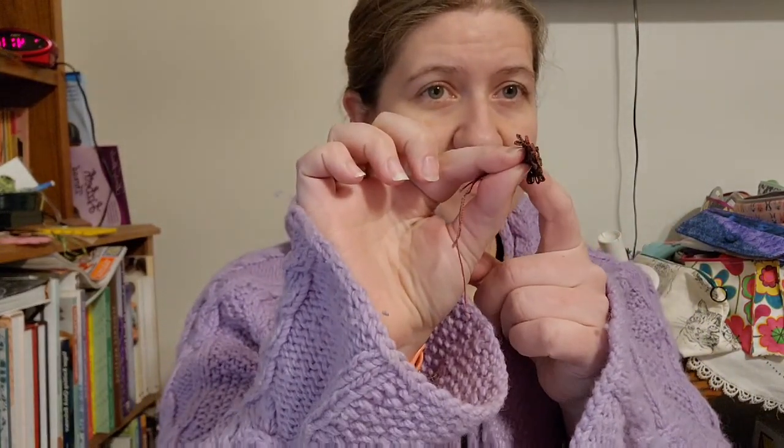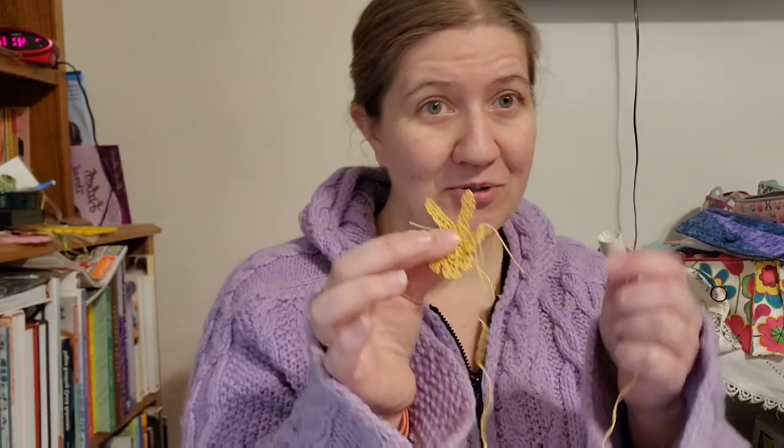But I have been working on something very summery, which is my sunflower. So I do have the whole back done. And I have my 3-layered center. So remember, there's 3 layers. 3-layered center. It's all finished. And then I have been working the second layer. So hopefully this will all come together and make a really pretty sunflower.